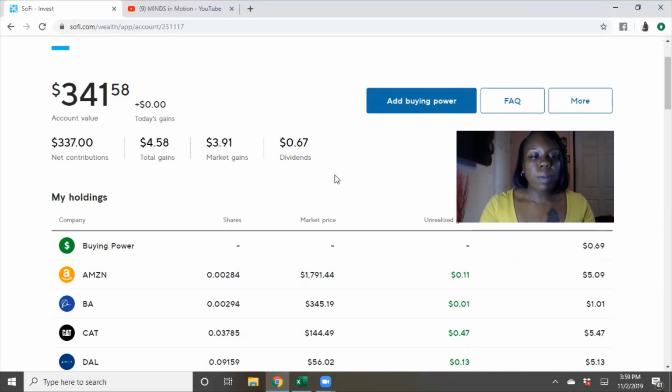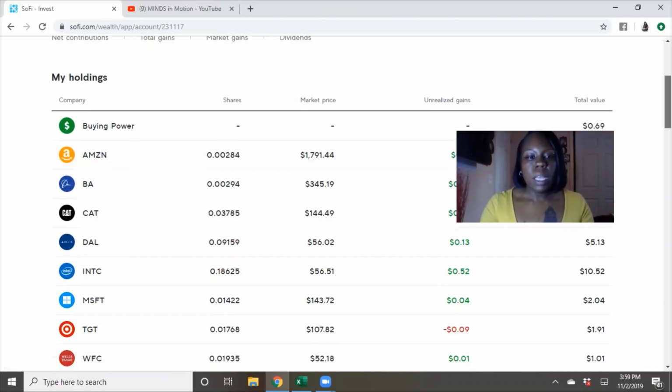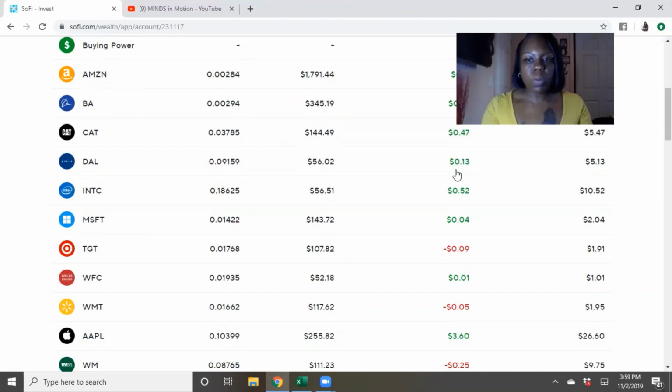So the first company that I'm going to share with you, excuse me, is Intel, ticker symbol INTC. And as you can see right here for Intel, and I'm just going to move this up a little bit so we can see, guys. So for Intel, I've already started a position in Intel. They're currently trading at $56.51. I am up 52 cents, and I have invested $10 in Intel. They have an ex-dividend date of November 6th. Their current dividend yield is 2.23%, and they pay a 32-cent dividend. So that's one of the companies that I will be adding to this week.